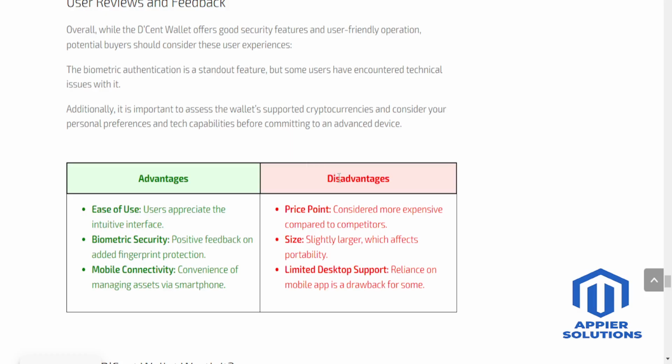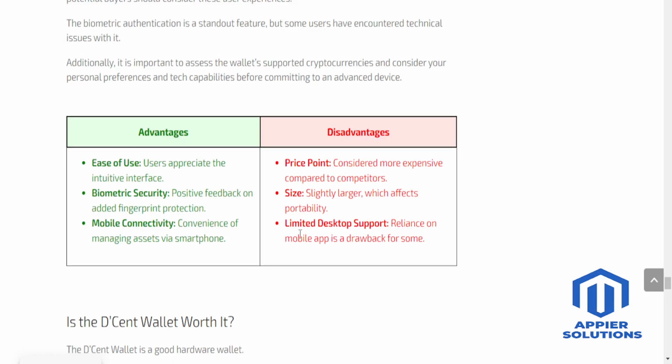Now let's look at some of the disadvantages. The price point. It's more expensive than some competitors. The size is slightly larger than other hardware wallets, affecting its portability. There's also limited desktop support, heavy reliance on the smartphone app, the mobile app.